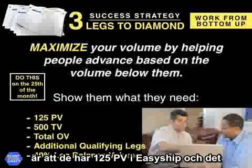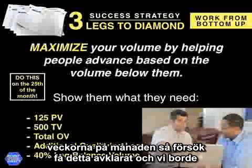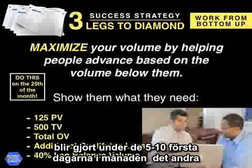No matter what the rank is, you need 125 PV auto refill, okay? It has to be on auto refill. It has to be one order, not 2 or 3 orders combined, 125 PV auto refill. We run our auto refill in the first week or the first 2 weeks of the month. That way we get it over with and get it done. We really shouldn't be calling leaders at the end of the month saying, hey, where's your auto refill? If you're serious about building the business and you're serious about getting paid, go ahead and get it done in the first 5 to 10 days of the month, okay?